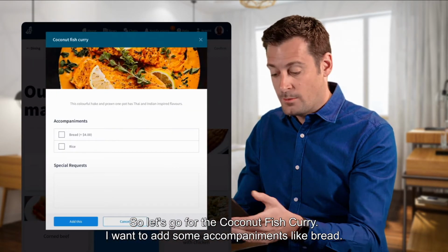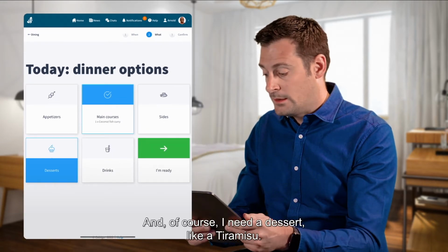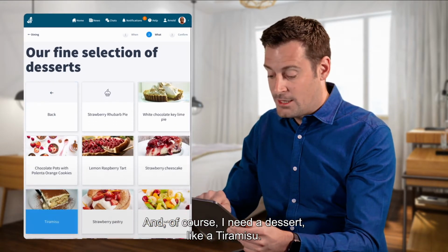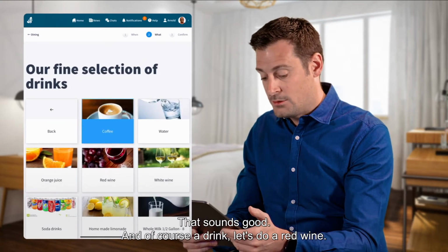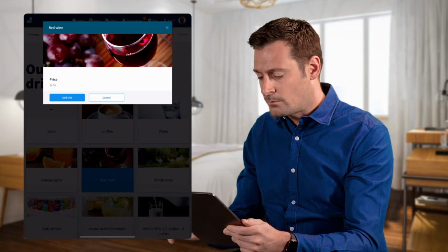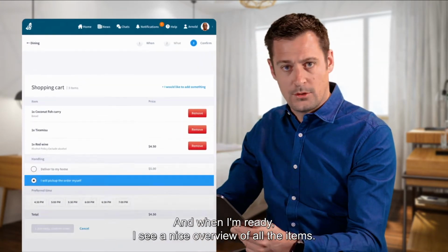I want to add some accompaniments like bread. I want to add this. And of course I need a dessert, like a tiramisu. That sounds good. And of course a drink. Let's do a red wine. Add this also to my cart. And when I'm ready, I see a nice overview of all the items.